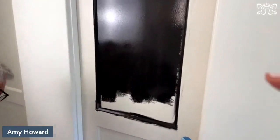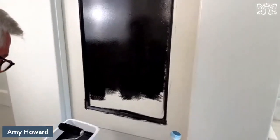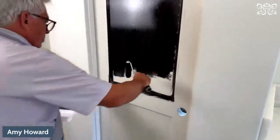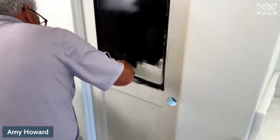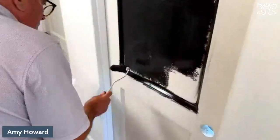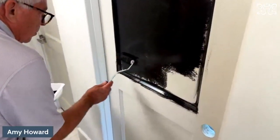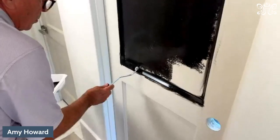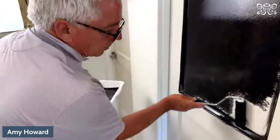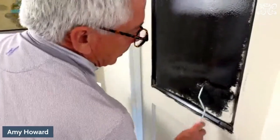Now, if you have, they're called lights, an 8-light door, and it really wouldn't allow you to be able to roll it, you could brush on the whole thing. Now, I will tell you, I think I like working with the LuxeLacquer with my brush. Can you talk to everybody, Gene, about thinning it or using Floetrol, how it affects the LuxeLacquer?